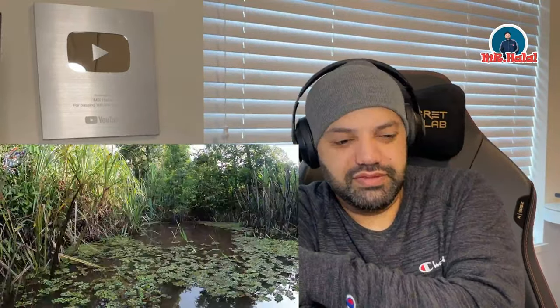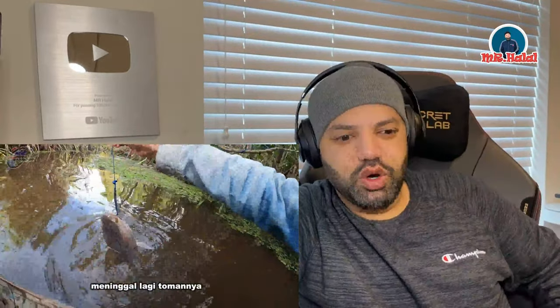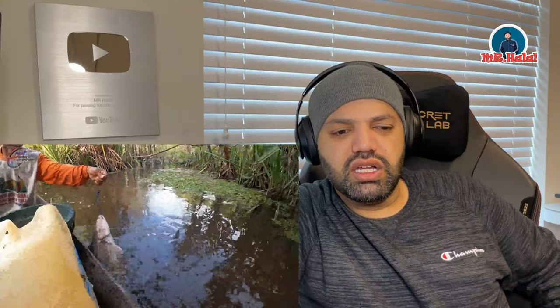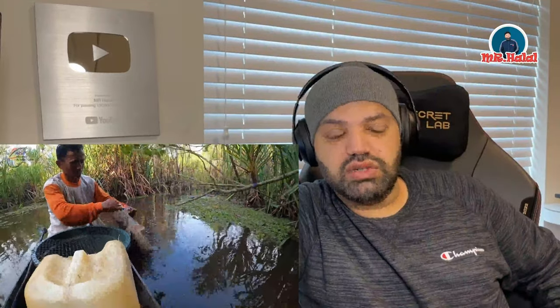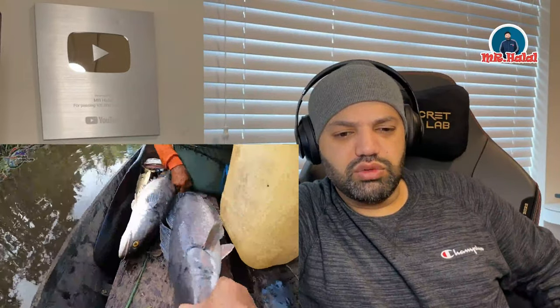This is maybe the area where we start seeing the water bubbling. Oh yeah, he's got something there. It's so big. I think this is their biggest one. It's bigger than the last one. Oh, that's huge. Look at that. It almost feels like it's frozen.